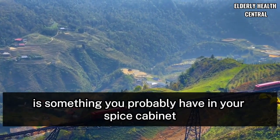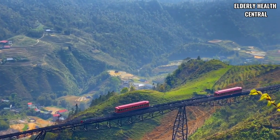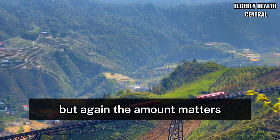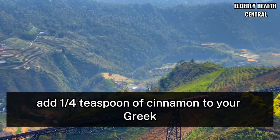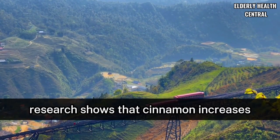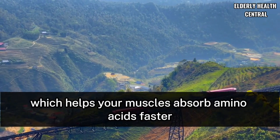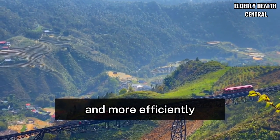The second addition is something you probably have in your spice cabinet right now: cinnamon. But again, the amount matters. Add a 1/4 teaspoon of cinnamon to your Greek yogurt mixture. Research shows that cinnamon increases insulin sensitivity, which helps your muscles absorb amino acids faster and more efficiently.